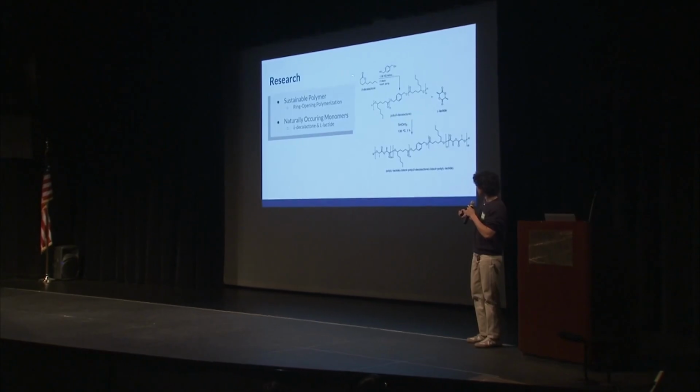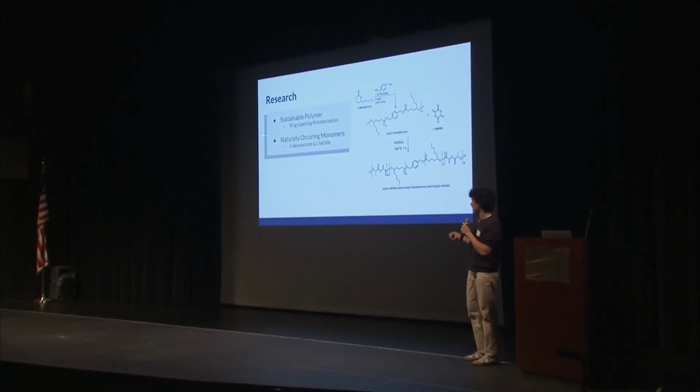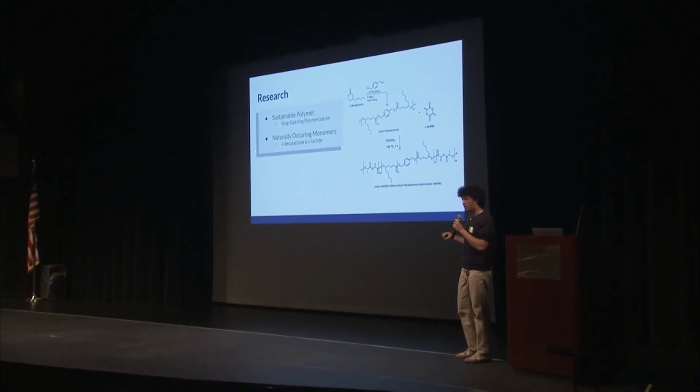So this is the main chemical equation of the research that I looked at. We can see delta-decalactone, the original monomer here, and I polymerized it so that the ring that we see here gets opened and those repeat on and on to make this long polymer. The only problem with this polymer is that it ends up being a liquid, so in order to instill some of those mechanical properties that I would want inside of this material, I added on L-lactide end blocks to create this final polymer. And those are some pictures of what the lab procedure looked like.